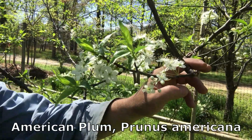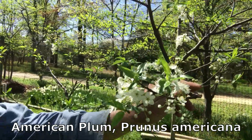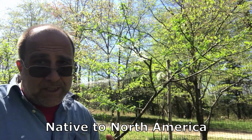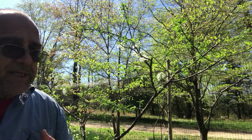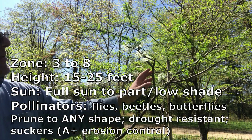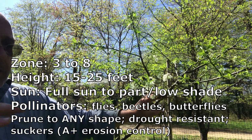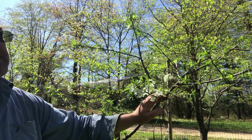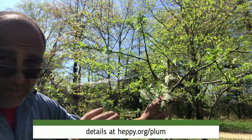So this is the American plum, and she is in full bloom right now. Now the American plum grows native, so it grows wild in over 40 US states. The pawpaw grows wild in about 26 US states. So anyways, can you link up an American plum close to a pawpaw? You sure can, because the American plum is another tree you can do just about anything with.